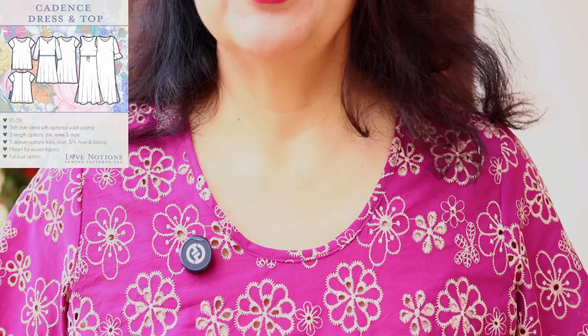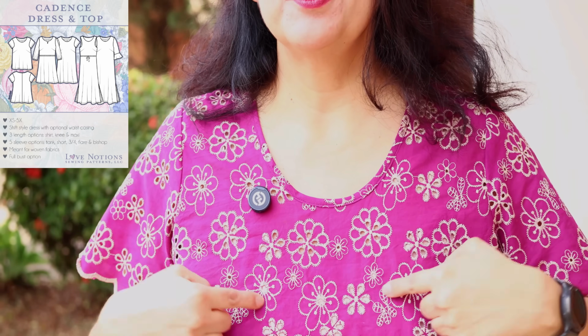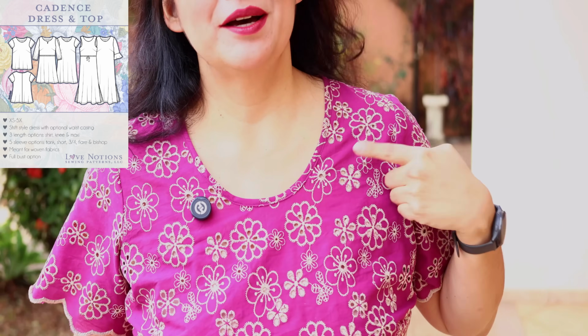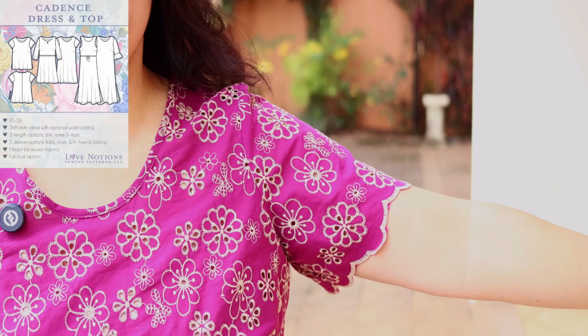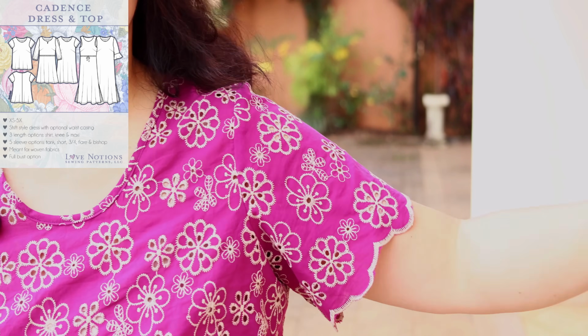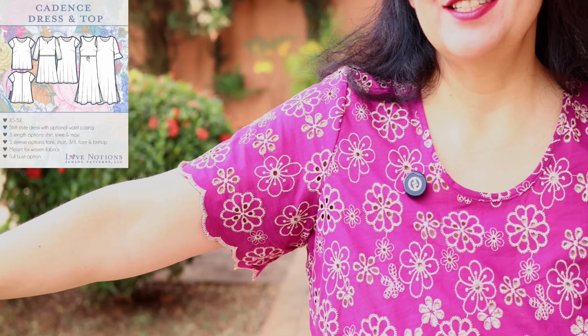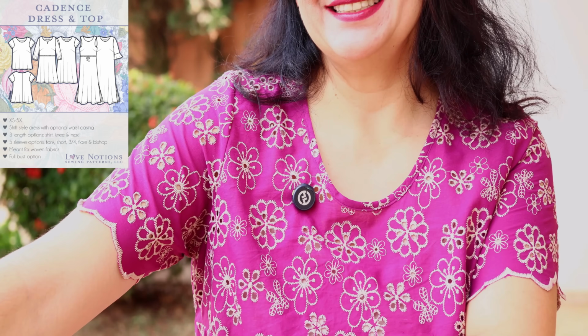I would not have wanted to do facings because you can see that through the openings. If you don't have the matching interfacing, it can look awful. So that was my option here. Very happy with the sleeve fit. Everything's great here, and check out these beautiful scallops there on the hem. Great feature to take advantage of for aesthetic reasons.